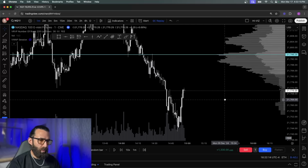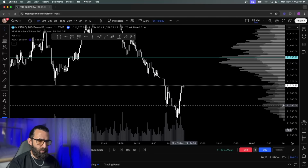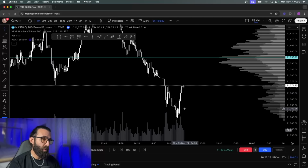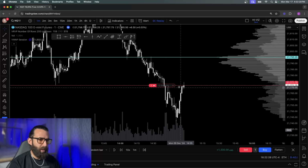Let's see. Okay, just waiting for this sell-off to start to kind of die down. Let's see if we start to chop here a little bit. We started to come up to this area of low volume. I think we're likely to sell back off before we blast right back up here. But this is a dangerous spot.